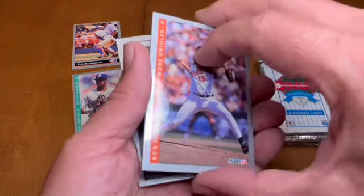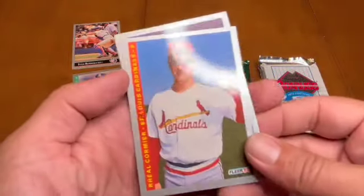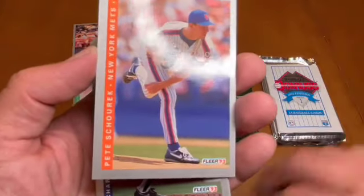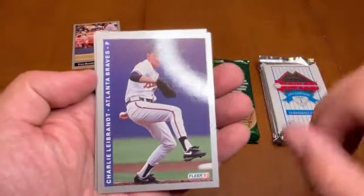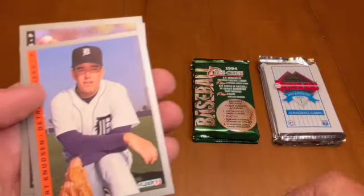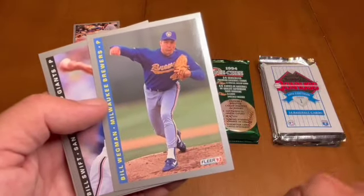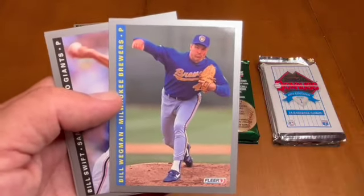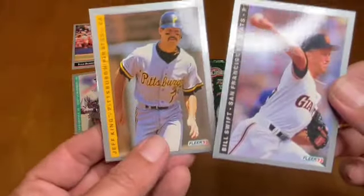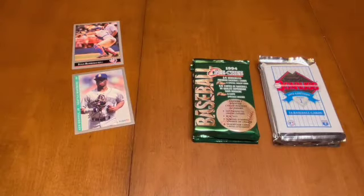And carry on. We got Ben McDonald of the Baltimore Orioles. Rheal Cormier, Canadian pitcher. We got a pitcher, Charlie Leibrandt of the Braves. Of course, he pitched against the Blue Jays in the 1992 World Series. I think he pitched the final game, might have even taken the loss in game six. There's Bill Swift. And there's Jeff King at the back. That takes care of the second pack, the 93 Fleer.